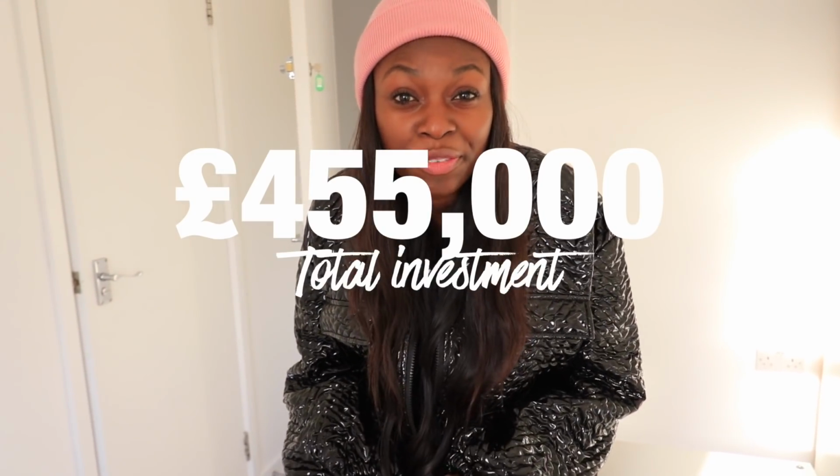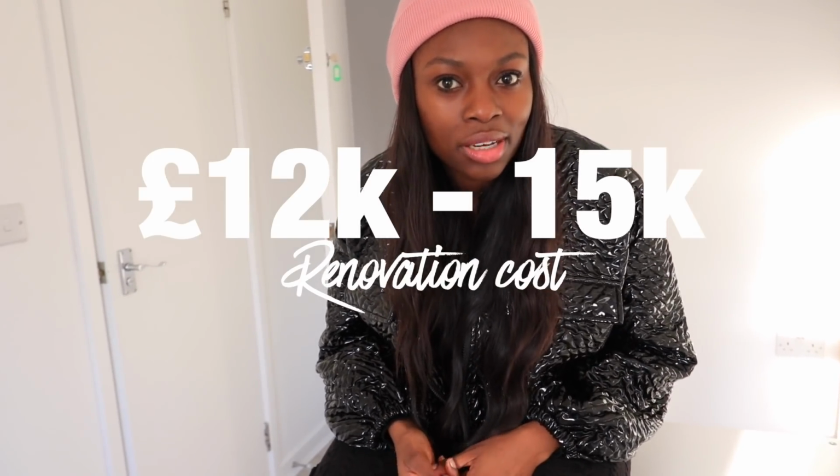Our total investment ended up being about £455,000 all in, including our stamp duty. We also have to pay a higher rate of stamp duty because of the other properties we also own. That's something we also had to take into consideration. Our reno costs, I think, were about £12,000 to £15,000 all in, and we've now rented this out via a letting agency, and we have new tenants moving in on Monday. So yeah, that is our London rental property.